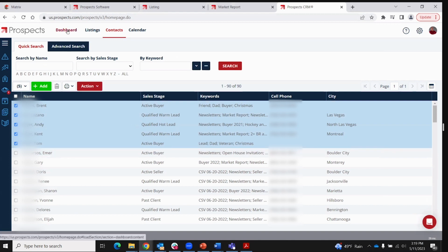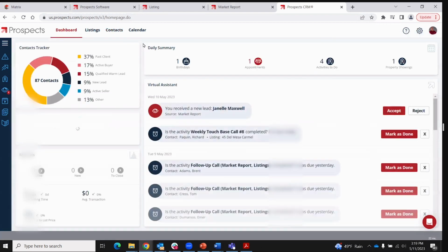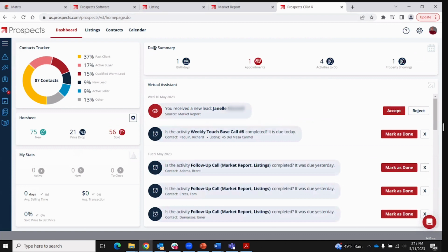And then let's go back to the dashboard really quickly, because this CRM tool, again, can really organize your day. Number one, you see up here at the top, I've got my daily summary. So just at a glance, right at the top of the page, I can see that I've got 4 things that I need to do. I've got a property showing coming up. I've got 1 appointment set. I've even got a birthday set up too.